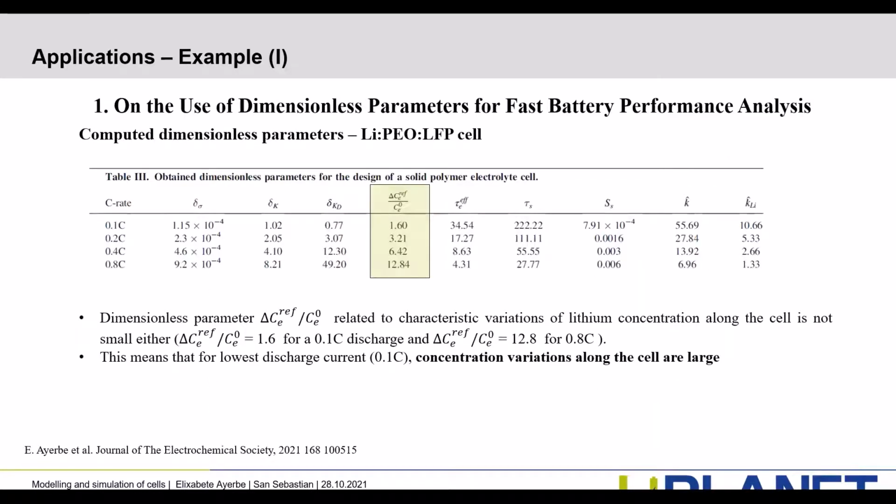Then we did the parameterization work for the cell studied, and in this case it was lithium with PEO, LiTFSI, and LFP as the active material. All the parameterization was done by CIDETEC, and the cell was at coin cell level. So we did the parameterization, and then we computed the dimensionless parameters for different C rate conditions, from very low C rate to higher C rate. We identified that certain parameters were above 1, even at low C rate, so there was a limitation. We know these parameters are related to the concentration gradients along the separator, in this case PEO, and the active material.